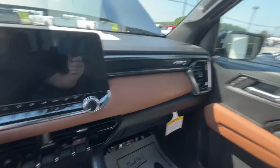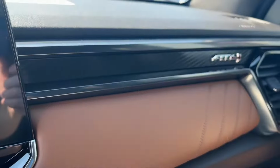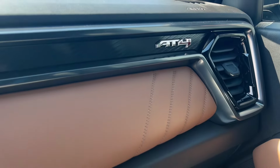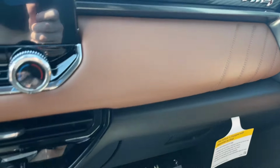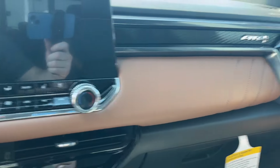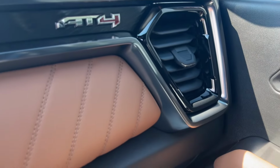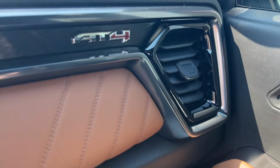I've heard mixed things about that. What I do see is an extremely nice dash. Super cool AT4 logo right there. Boom. Check that out. And you can tell that this is just super high quality. I mean, look at that, folks. It's a cut above the rest. Really neat design on the air vents there.